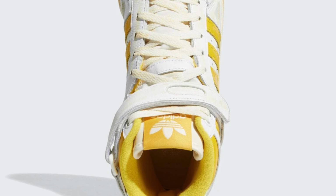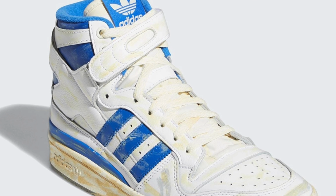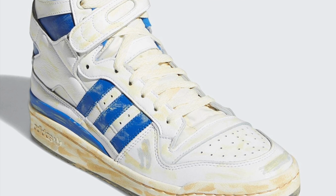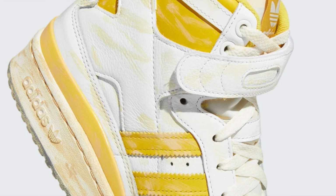Personally, I'm a big fan of the Adidas Forums. I think it's a great sneaker. I love 80s basketball shoes. And while this sort of aged look isn't for me, the colorways themselves aren't bad. I have no idea how limited these shoes will be or if they will be limited. I would assume that they will be more limited than standard Adidas Forums, but I don't know if the hype is really there. And so for that reason, even though I think they're great sneakers and I think you should grab them if you like Adidas Forums, I think both of these shoes are probably going to sit.